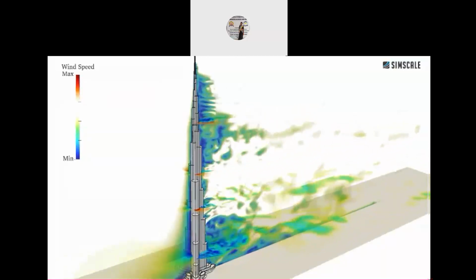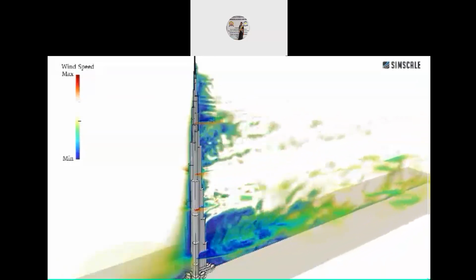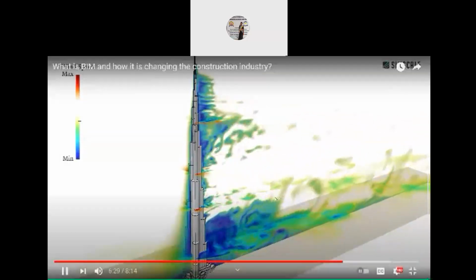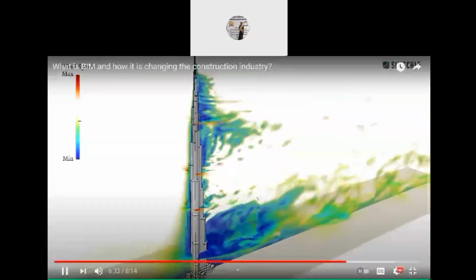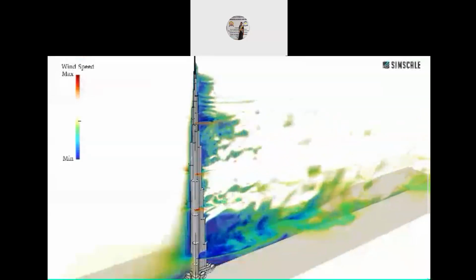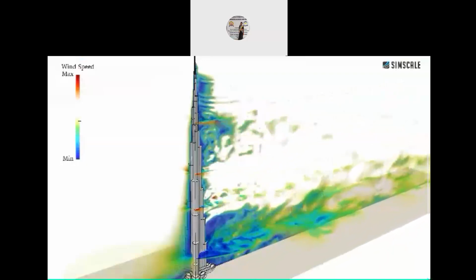At the very top, the wind speeds are the highest, but as the cross-section area is rather small, due to tapering, the forces are thus small also. Combined together, the structure is very well optimized with wind loading and is effective in taming the wind.